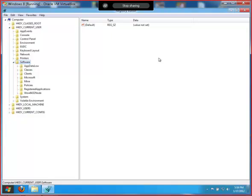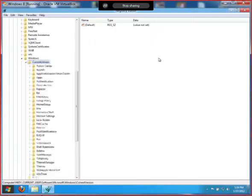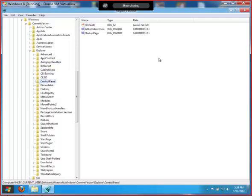Okay, so far I'm not liking this, but okay, I'll carry on. Windows. Okay, so you're on. No, Microsoft Windows. Alright, yeah, Microsoft Windows, my bad. Windows. Current version. Current version. Explorer. Have I gone past it? Yes. Explorer and. It should say RP enabled.